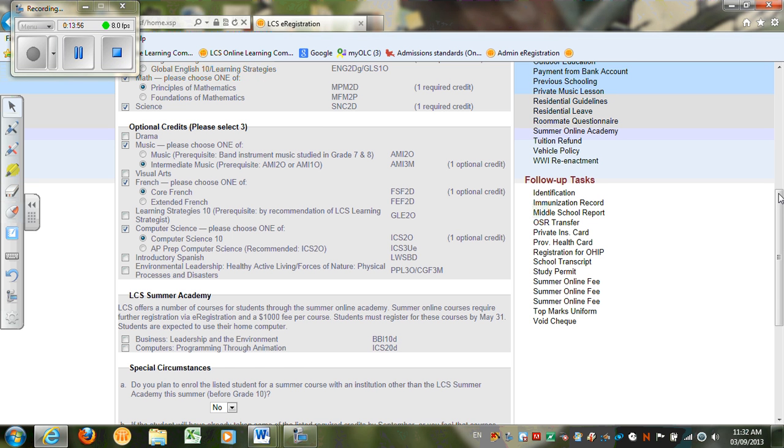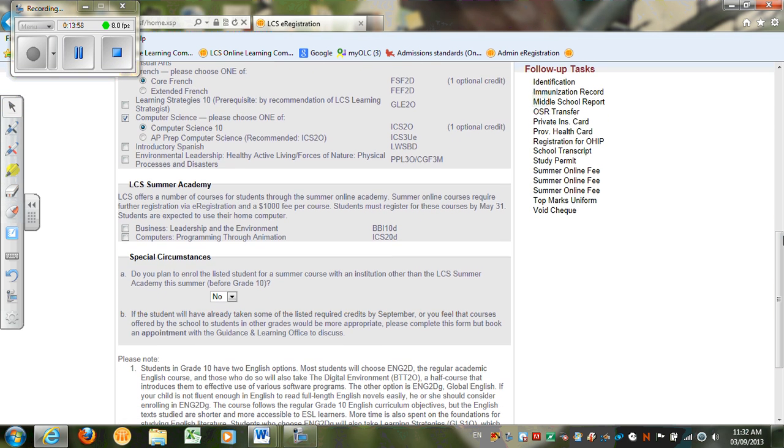Good. Now let's take a look at LCS Summer Academy and Special Circumstances. You will see here that it is possible to take a summer course through Lakefield College School. If you intend to take one of these summer courses, please indicate that here by checking one of the boxes, either Business Leadership in the Environment or Computers Programming through Animation. But you also need to complete the Summer Online Academy Agreement to be fully registered in these courses.